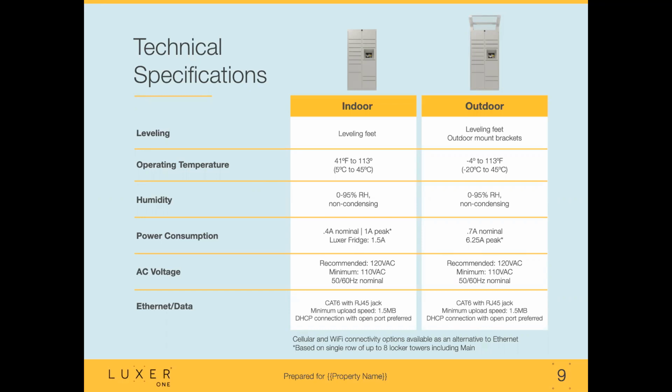Operating temperatures, you can see, quite a range. For the outdoor solutions, we've definitely invested a lot of time in ensuring that this can withstand some pretty harsh conditions, both on the upper and lower end. And then power consumption is pretty nominal. The mechanics of these systems don't draw a huge amount of power.